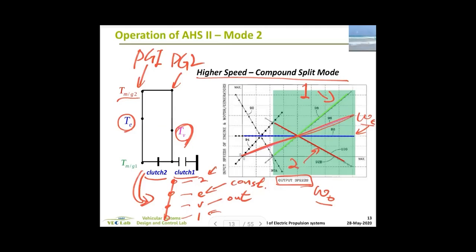So as vehicle speed increases, motor 1 increases, but it's faster, right? But motor 2 slows down or can even reach negative, right? Because now it's going like this, right? Vehicle speed is increasing. So 1 is increasing, 2 is decreasing. Right? Any questions?